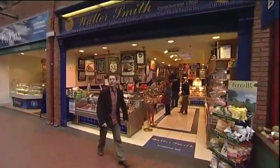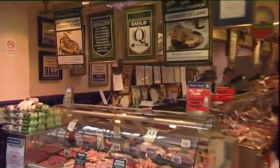This is where it all started in May 2007, when a pork pie made by a butcher with 30 years' experience started out on its journey to London for the first stages in the judging in the Great Taste Awards. I'm going to find out a bit more about that. Andy Ayres, MD, Grand Fromage, head honcho of Walter Smith. Nigel, great to see you. Lovely to see you again.